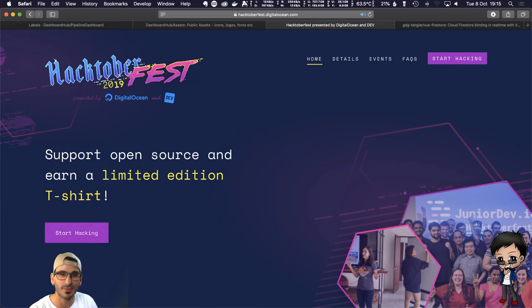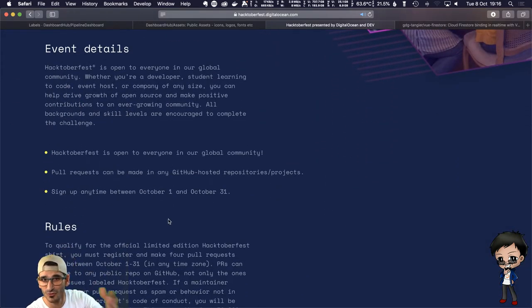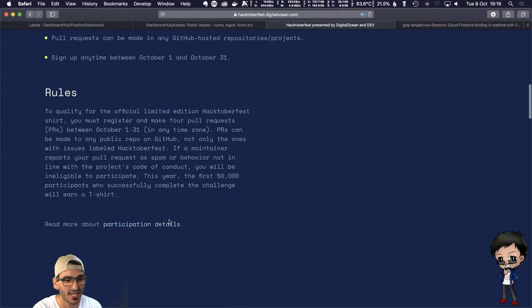GitHub and DigitalOcean will give a free t-shirt and stickers and a bit of swag if you create four pull requests. It's really easy. Just four pull requests, and it can be quite easy.